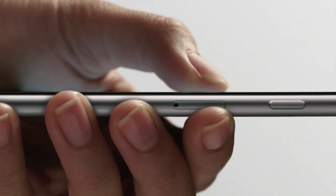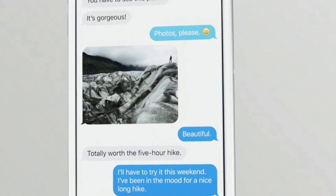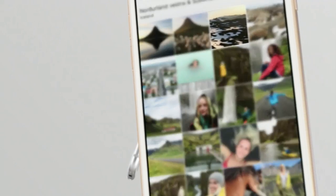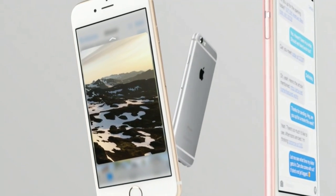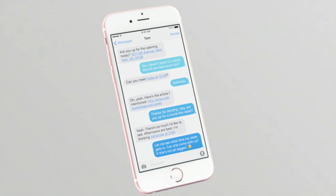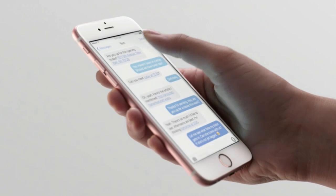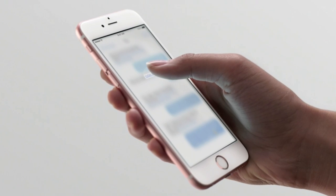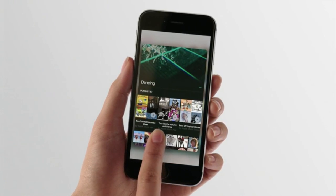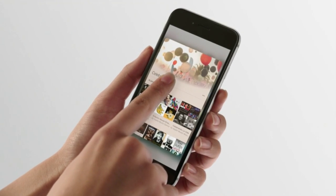Sensors embedded in the display read how hard you're pressing and react in a smooth, linear way. This is a dynamic system, deeply integrated into iOS 9. You can dip in and out of where you are without losing a sense of your context. It provides distinct, tactile feedback for your actions, letting you know exactly what you've done and what to expect.